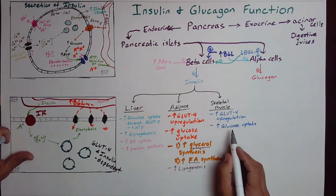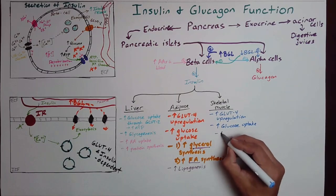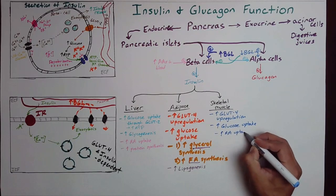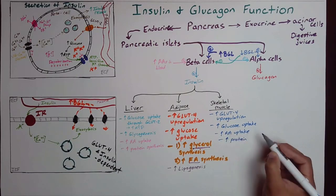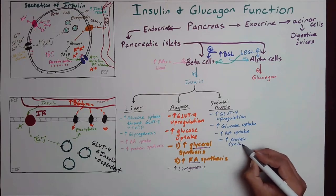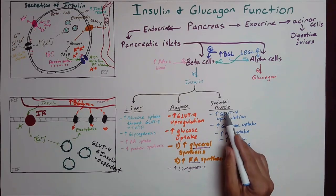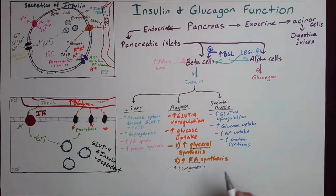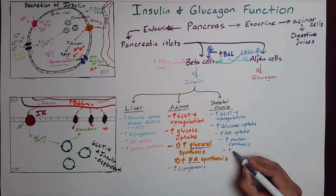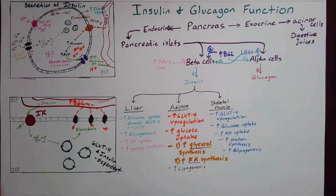Awesome. Insulin, also in skeletal muscle, similar to the liver, is going to cause an increase in amino acid uptake. What can we do with amino acids? Turn them into proteins. So this is protein synthesis. Lastly, skeletal muscle has small stores of glycogen. The liver has huge stores of glycogen, but skeletal muscle has small stores that help run skeletal muscle contraction. So insulin inside of our skeletal muscles is also going to increase glycogenesis, to a small degree relative to the liver, but still valid.